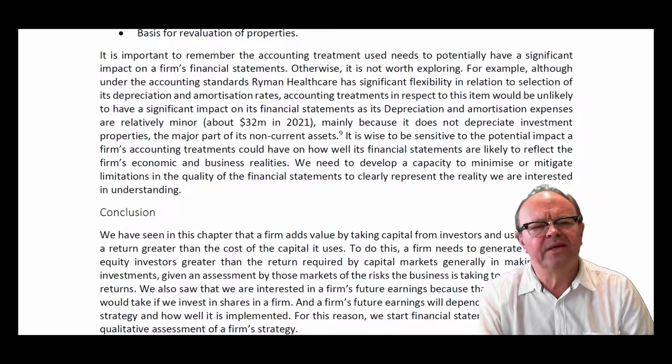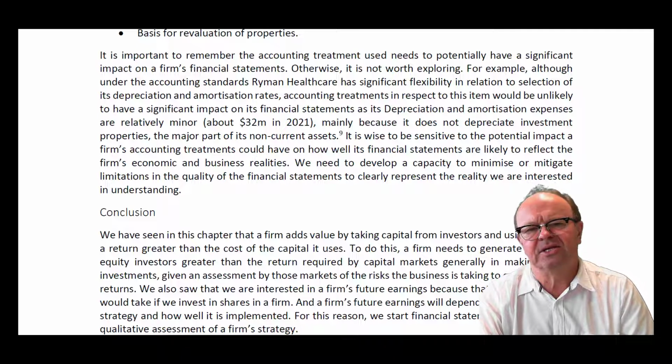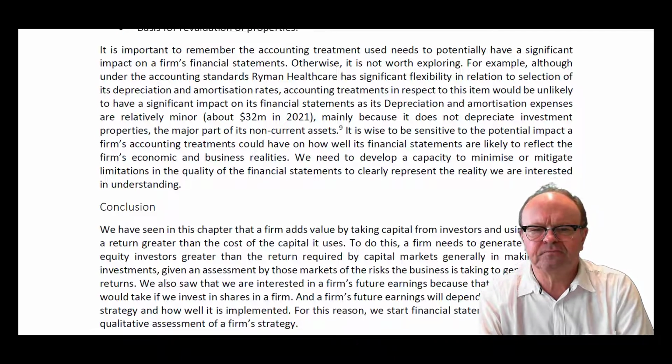For example, although under the accounting standards, Ryman Healthcare has significant flexibility in relation to selection of its depreciation and amortization rates, accounting treatments in respect to this item would be unlikely to have a significant impact on its financial statements, as its depreciation and amortization expenses are relatively minor, about $32 million in 2021, mainly because it does not depreciate investment properties, the major part of its non-current assets.